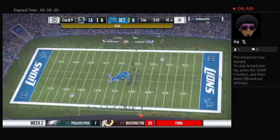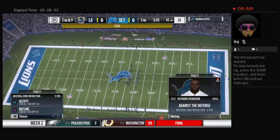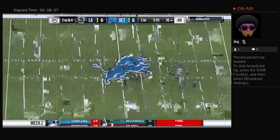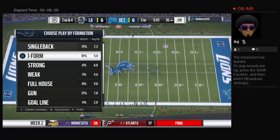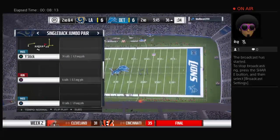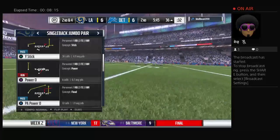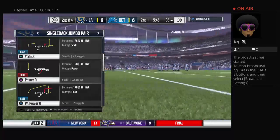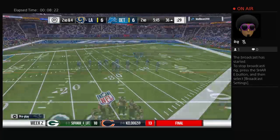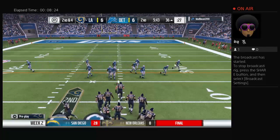Now contact up front as penalty markers come in. Who is this against? So the hard count gets them there. Zone infraction. Yeah, the defense thought they had the timing down, but the quarterback hit him with a hard count, got him to jump. Four yards remaining now on 2nd down.